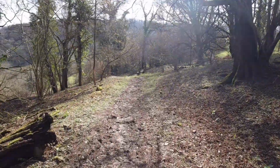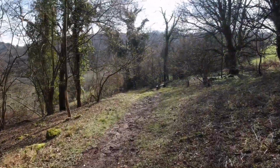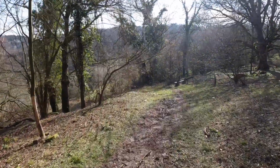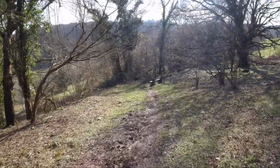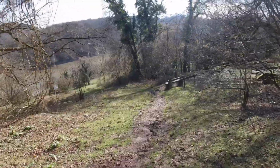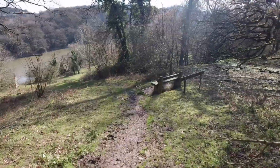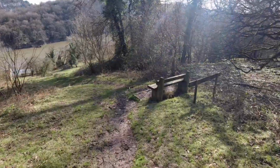So we've got a bench here so we can have a little break if we need one, but we don't because we're feeling fit and healthy today. And we're not stopping. I've got to say though, I can't wait to get the kettle on when I get down to the bottom. You'll start to see the view now of the river. And this is the River Wye.